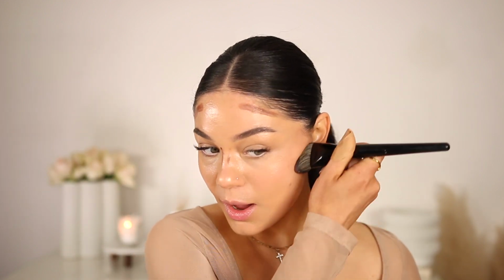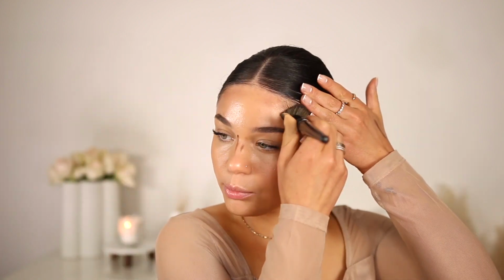And I'm just gonna have to make do. I will go back over with a little bit of foundation if I have to kind of blend it all together, but it doesn't look terrible. I'm just gonna keep on going. I'm gonna take it off my nose though, because I don't think that that's gonna work.